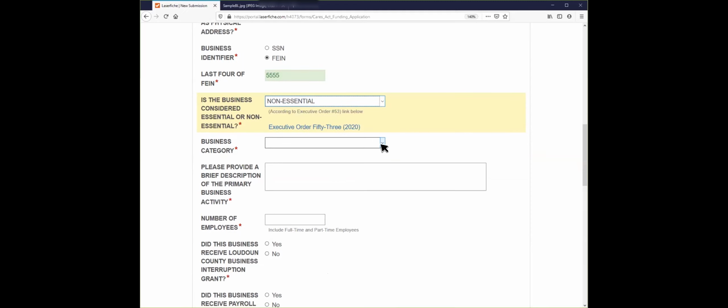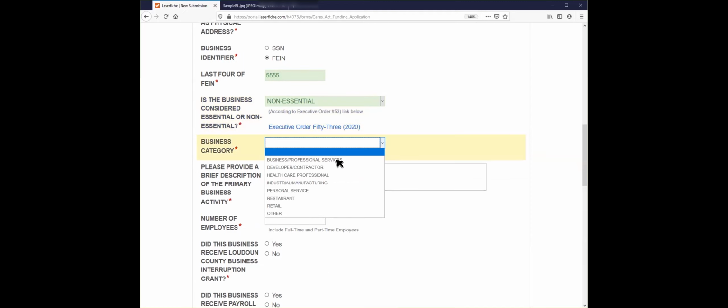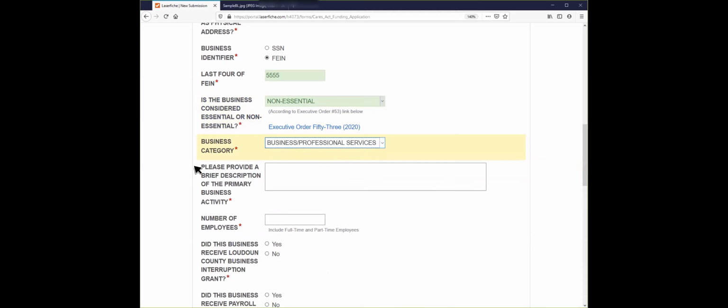Next, you will want to have the business category. This is the business category that you filed for your B-poll. And if you would also then enter a very brief description of the primary business activity for your business.